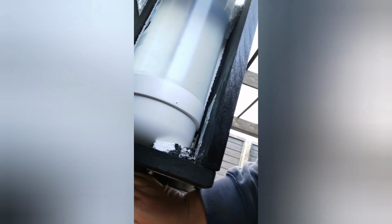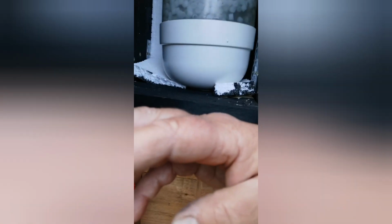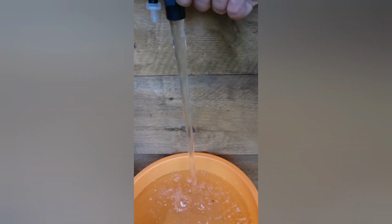Don't know if you can see the particles, but moving nicely. Those 2 buckets basically, so I'll just stop it. So that's the Tempest clean.